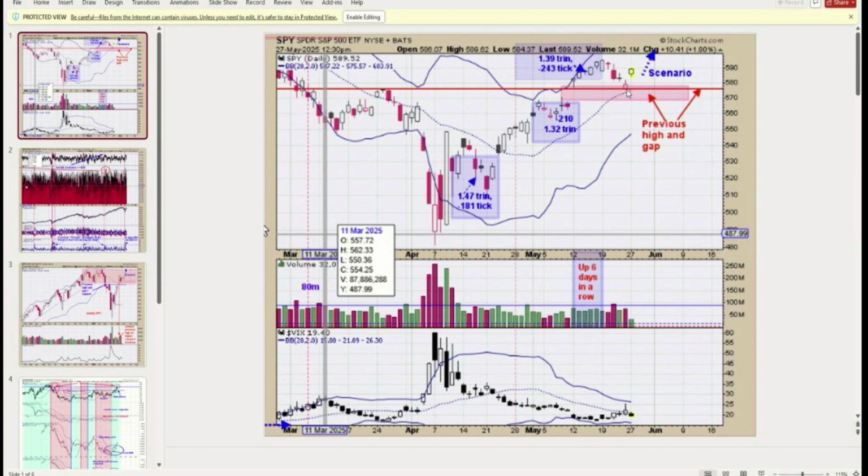Probably tomorrow the rally will continue, but we did find support where we're supposed to find support, which is the previous highs and where the gap was. And then from there, the market at least made a base, if not a rally. Looks like we're rallying. Volume's probably going to increase today. So anyhow, we're probably going to keep going here.